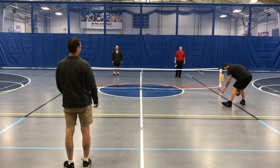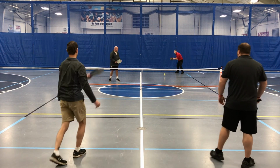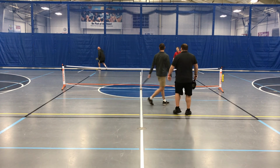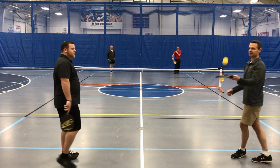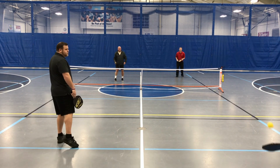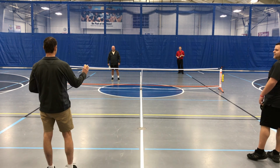Serving team did not score. Nobody rotates. Goes to the second server. So we have a score of 0-3-2. And serving team finally gets a point. Serving side will rotate, and 1-3-2 will be the score. Ball went out of bounds. Serving team scores. Serving team rotates. Score is 2-3-2.